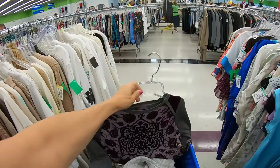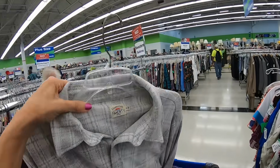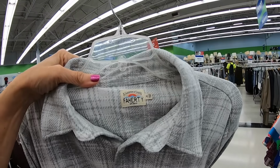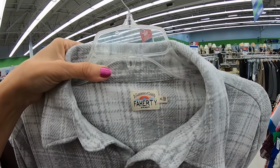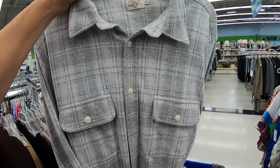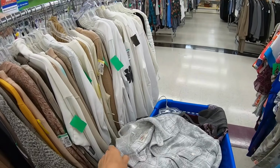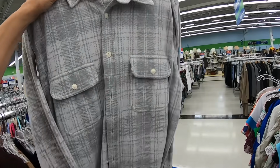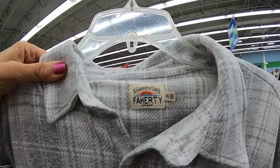Here's another name I wanted to show you guys. This is not a sweater. This is a men's flannel shirt, the softest one ever. This is Faraday. I usually don't share certain brands because they're very hard to get. Faraday is one of my top brands. So I'm showing it to you guys today. This one is $6. I'll try to report back on what this brings. This thing is stunning. Men's extra large, and there's the brand.